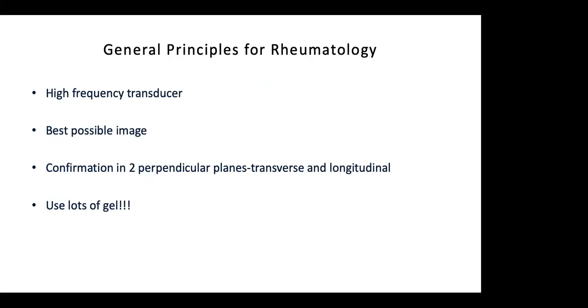General principles for rheumatology that apply to other areas of MSK ultrasound: you probably need to use a high frequency transducer, especially when assessing the peripheral joints. That is usually the bread and butter of our work: hands and feet. We tend to look at other joints as well, but less commonly. We try to get the best possible image and confirm findings in two perpendicular planes, both transverse and longitudinal, especially if there is any pathology. I also recommend using lots of gel to optimize the images.